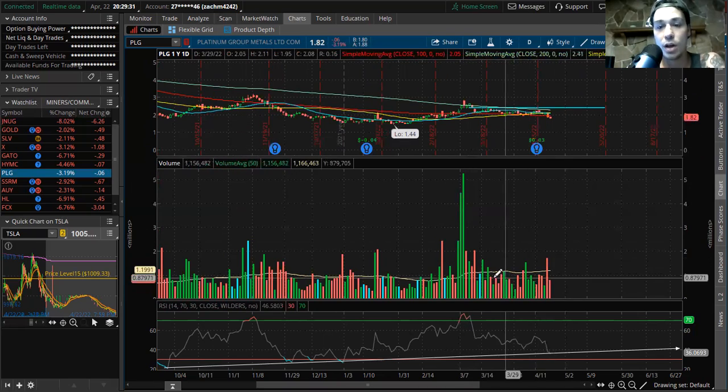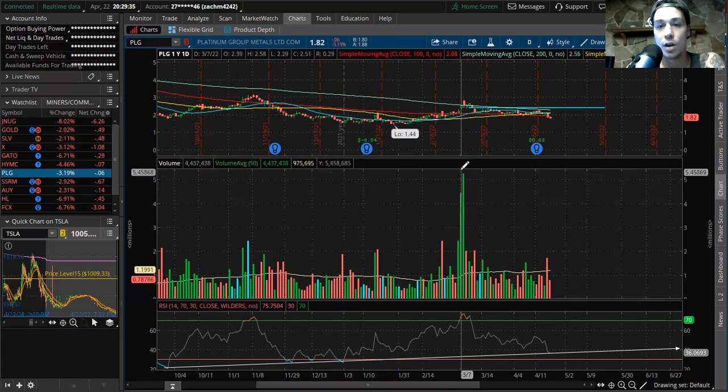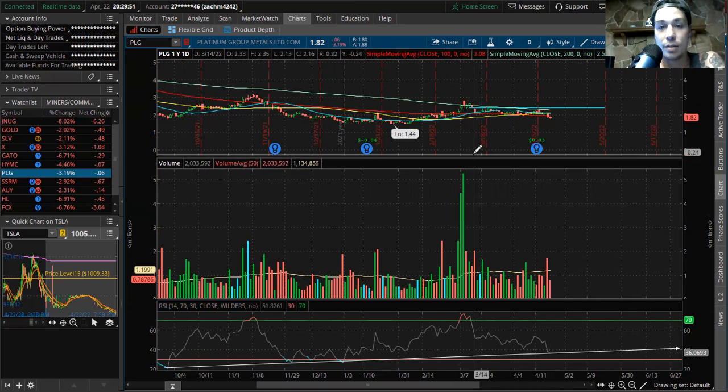Naturally, the price is going to go down because this amount of buying volume has not been replicated. So when there are people buying it all the way up here at $2.50, nearly $3, and then there's nobody trying to buy it at that price, the price is going to fall until there's a price that someone wants to buy it at, right? That's naturally how supply and demand works.